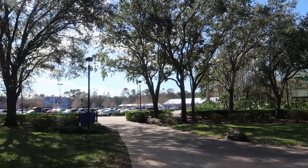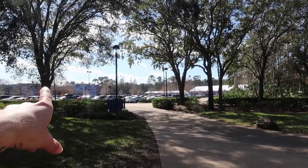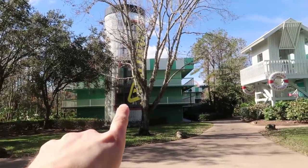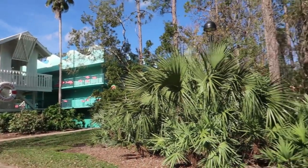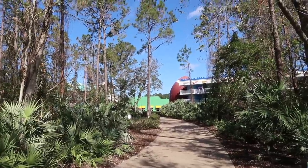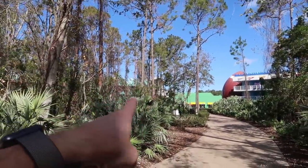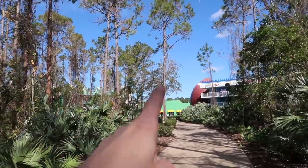Just to give you guys a wayfinding point so you know where we're at, All-Star Music right there, Dance Championships there, Center Court here, Surf's Up here, Stadium Hall there, that green building, and the Surf's Up pool just on the other side of the Surf's Up building, and we're heading over here to Touchdown.